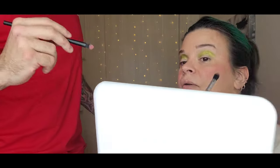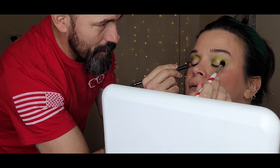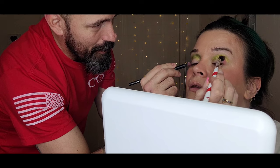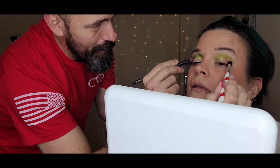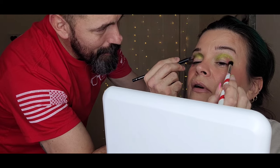I would just say this is very dusty. Just noting it for you guys. You're getting a lot of kick up, so tap the brush off. So tap it. And this is where? Our outer corner. Yep, outer corner. So it's going to be right here and slightly mixed with that. And then come down a little bit right there. Also packs a punch. It does.